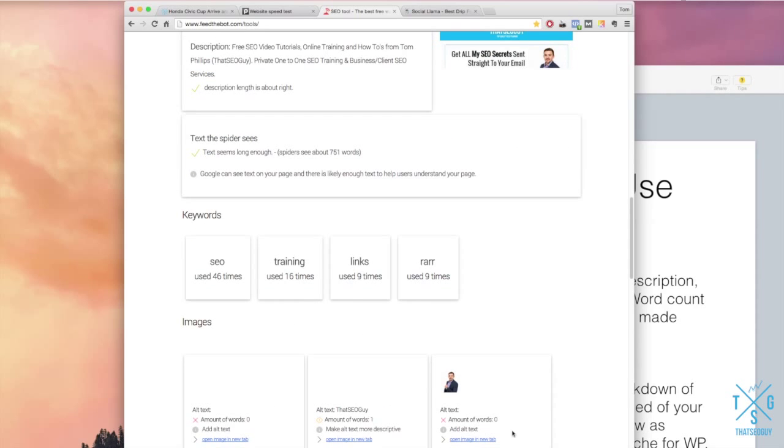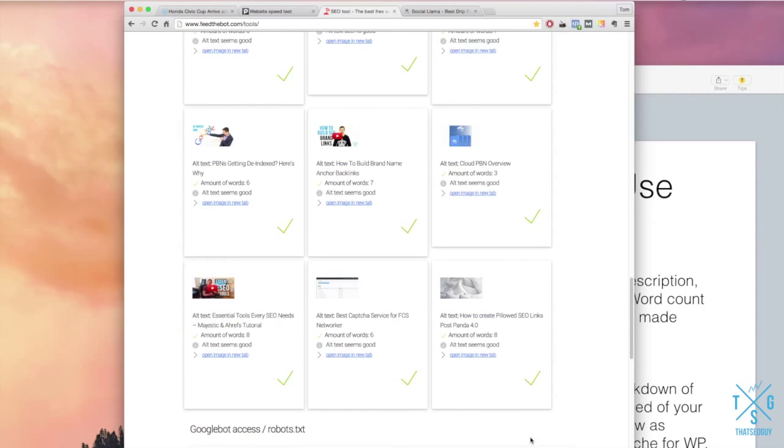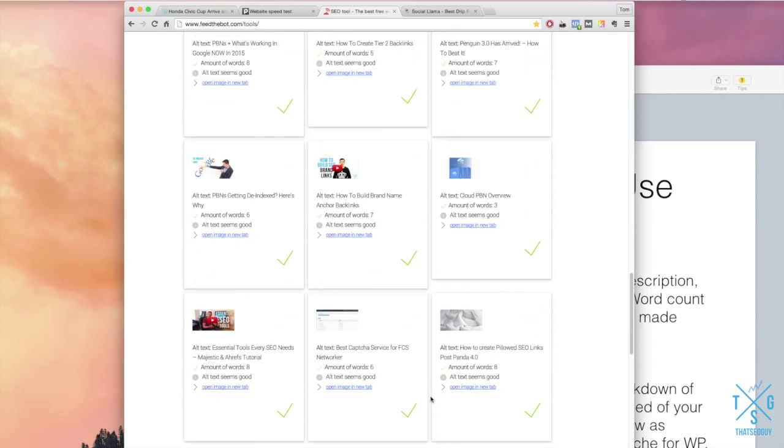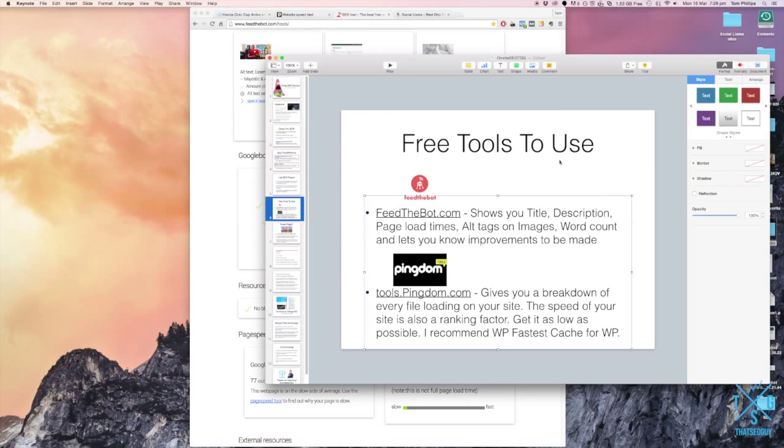So we've got a few images that don't have alt text on here. Obviously I need to adjust that, but the majority of them do. So they're all fine, that's all ticks. Right, we'll jump over to the next one.